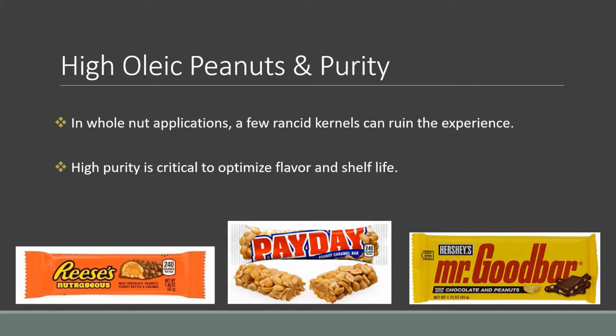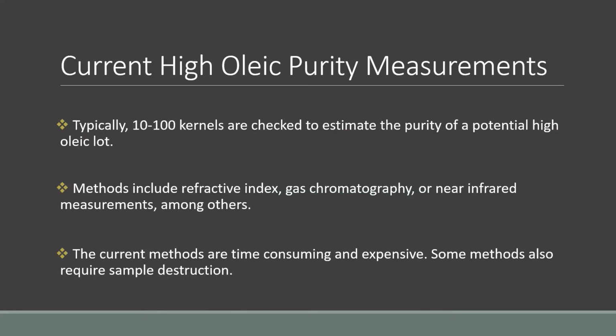In order to optimize the flavor and shelf life of these products, it is critical to achieve a certain level of high oleic purity. 100% purity being the goal, of course, but the higher this purity, the better. To understand high oleic purity, the industry monitors its lots by taking a sample of 10 to 100 kernels to estimate the purity of a potential high oleic lot.